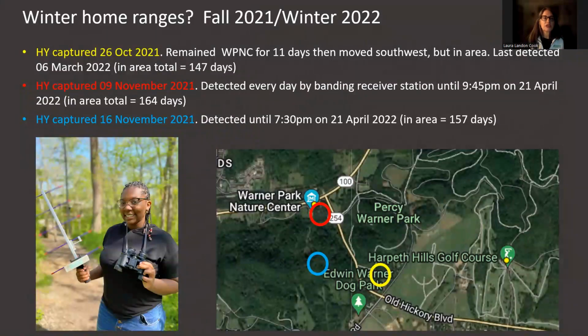Last winter, what we were able to learn, we had 3 hermit thrushes that spent the winter with us, and we were able to go out. This right here is a Tennessee State University intern, Asia Tanks, and what she's holding is a handheld receiver. So we have the receiver stations that are stationary, but we have this handheld receiver where we can go out and try to track down the bird.